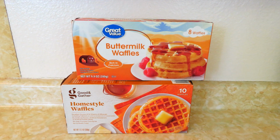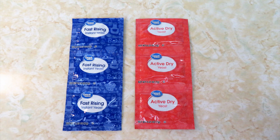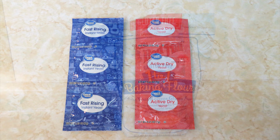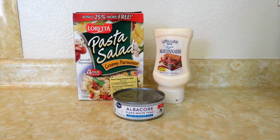You can also look in the freezer section for frozen waffles, and don't forget to stock up on basics like flour and yeast. And if you can't find the flour you want, look in the gluten-free section. Perhaps you can find the one-to-one flour by Bob's Red Mill that you can use exactly the same measurements as you would regular flour. If you want a tuna sandwich and you just don't have any bread, make a tuna salad. A simple pasta mix with your mayonnaise, your tuna, pickle relish, whatever you like. Then you can still enjoy the flavors that you're longing for.